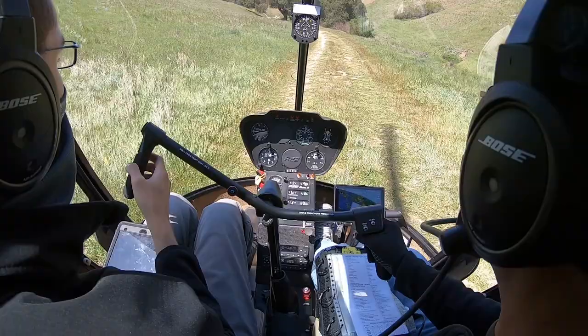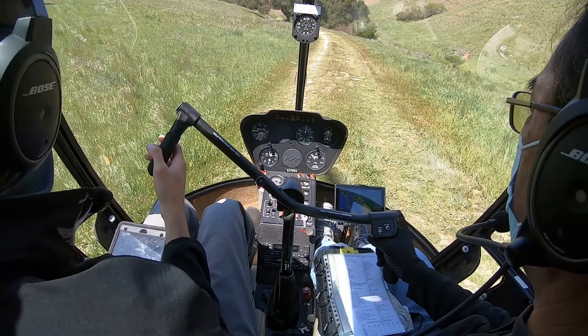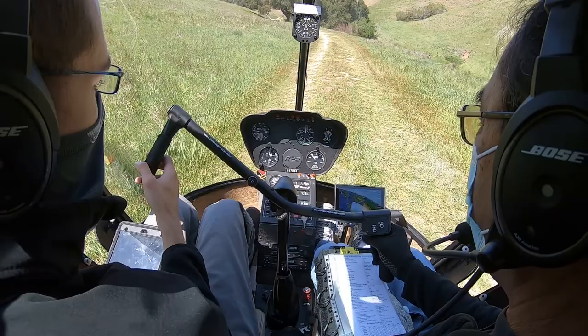West slope. Okay, so we have two cars, nice. Make sure it's there. Yep, everything is looking good. This is a maximum performance takeoff. We should have decent power in this helicopter, so let's see what we can get out of it.